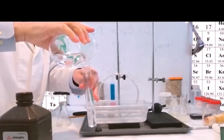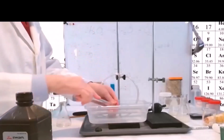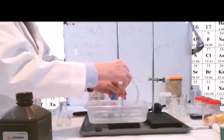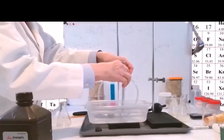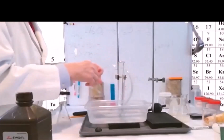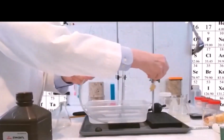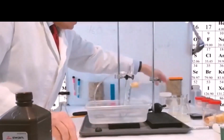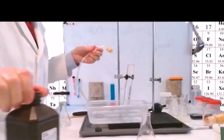Instead, I wanted this to collect oxygen. I'm going to flip this over again, put it up here, and this time I'm going to secure it. Okay. I've got to keep this hose end higher than here. Oh, it almost fell. Oh, I have to do the whole thing over again. Hydrogen peroxide time.